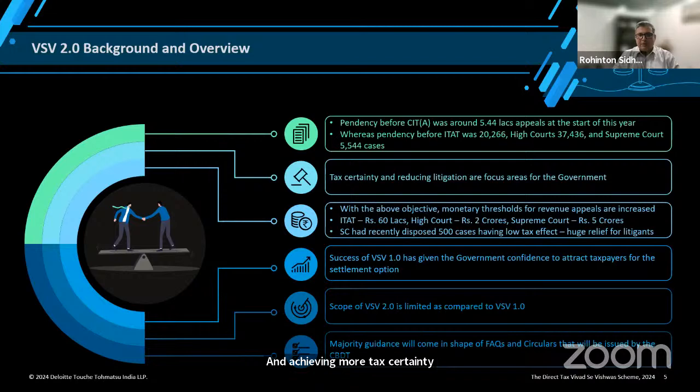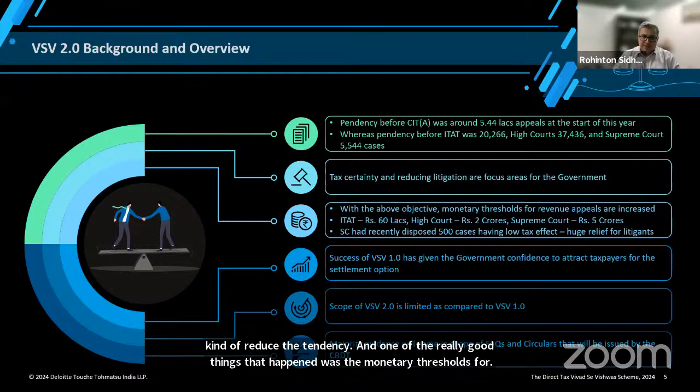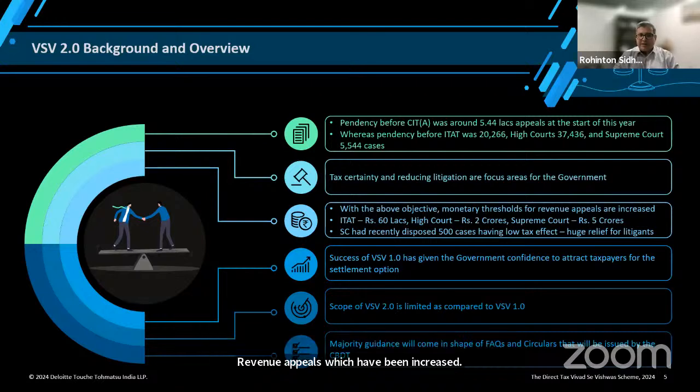In terms of actual numbers, there are almost 65,000 cases spread across the ITAT, High Courts, and the Supreme Court. And the pendency before the CIT appeals is also very, very significant. Almost 5.5 lakh appeals pending at the beginning of this year. Now, the government has attempted to do many things to reduce this pendency. And one of the really good things that happened was the monetary thresholds for revenue appeals, which have been increased progressively. ITAT now at 60 lakhs, the High Court at 2 crores, and the Supreme Court at 5 crores.